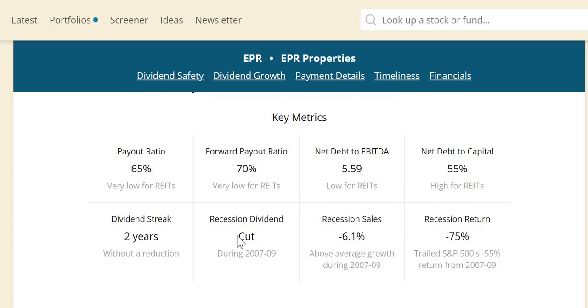In terms of key metrics, well, in the last recession, they did in fact cut the dividend during the 07-09 crash. They did, however, have better than average growth of the S&P, -6 versus the S&P's -12. We do also note, however, on a recession return, -75, with the S&P bringing in -55.